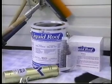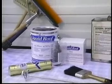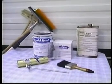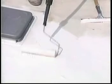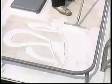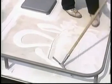Liquid Roof is a chemically curing 100% EPDM rubber, so it has the same proven long-term durability as sheet rubber. But the best thing about Liquid Roof is that it's a liquid. It is self-adhering. It can be applied to surfaces of any shape, and it penetrates cracks and crevices. Liquid Roof can be applied over metal, fiberglass, and rubber. The state-of-the-art liquid EPDM rubber can be installed without any special training.